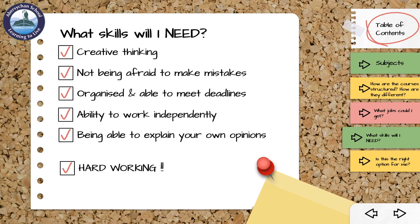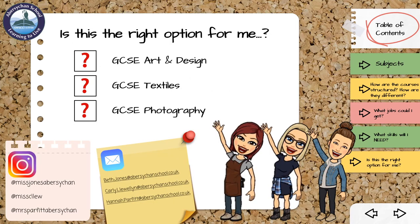Now, when it comes to, is it the right option for me? Which one do I do? Do I do GCSE Art and Design? Do I do GCSE Textiles? Or do I do GCSE Photography? If you are unsure, ask. Ask your teachers. We know what you can do. We know what you are capable of. All our contact details are here on the screen. They are also on the school website. So please, please, please drop us an email and ask. Ask us any questions that you feel you need the answers to decide if either of these subjects are the option for you.